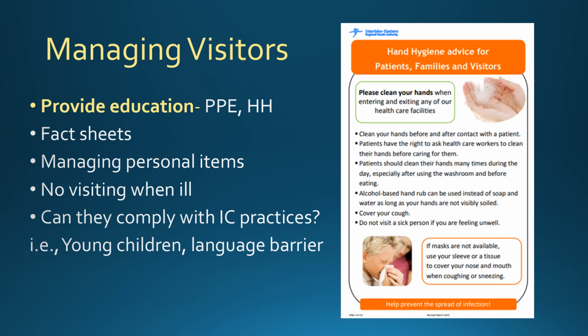However, if a visit is deemed essential, such as a parent or guardian, designated caregiver, or end-of-life circumstances, we must take steps to reduce the risk of transmission, such as wearing a medical mask for respiratory symptoms, performing appropriate hand hygiene, remaining only in the patient's room, avoiding contact with other patients, their equipment, and avoiding communal areas. We also must make sure those visiting can comply with infection control practices. All of us are responsible to keep our patients, visitors, and co-workers safe.